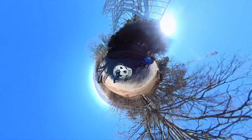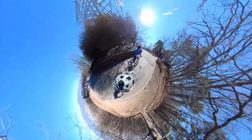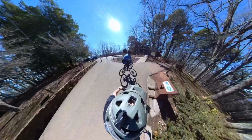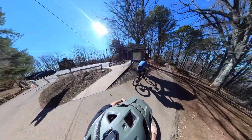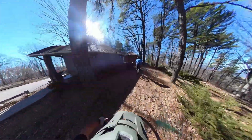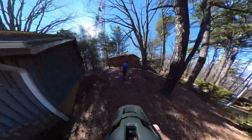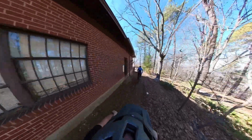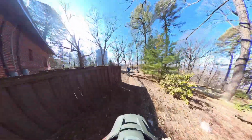I'll try to narrate our ride down. Now we're at the top. A lot of people are hiking and biking and walking around up here, so we're gonna take kind of a little locals trail and just come through the field here.